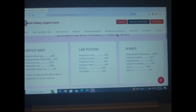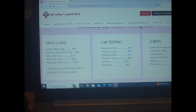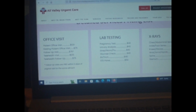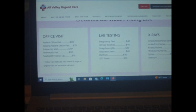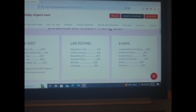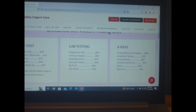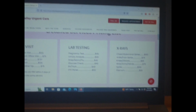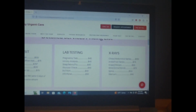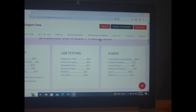Then they have detailed prices for their things. Office visit, $120. Follow-up, $75, unless it's within 5 days. Pregnancy test, $40. Urinary analysis, $40. Strep, mono, flu, $40. Glucose check, $40. I have a glucometer. I can do that for nothing. STD panel, $50. X-rays, chest X-ray, $100.